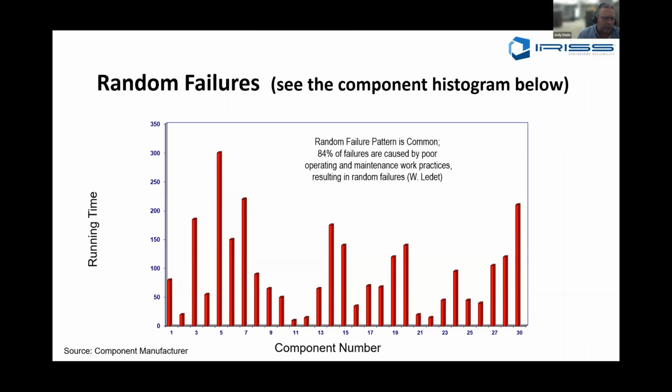So we'll start off here. This is a study that was done by Winston Ledet, and he wrote an enormous amount of books on reliability and is considered an expert in the field of reliability. And what we're doing is trying to introduce people to the concept of failure, how things fail. It's very important to the foundation of how Iris designed our products.